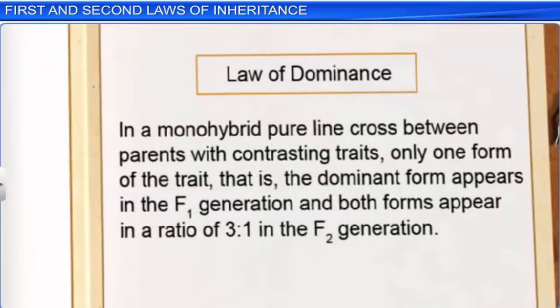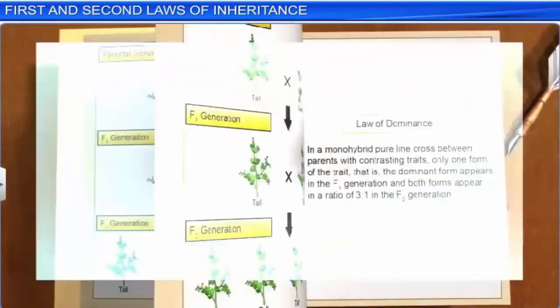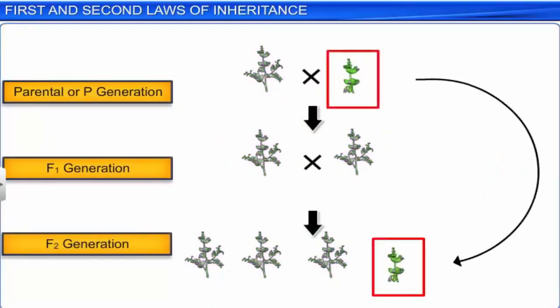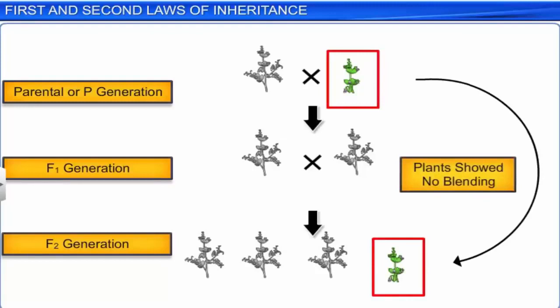The law states that in a monohybrid pure line cross between parents with contrasting traits, only one form of the trait, that is, the dominant form, appears in the F1 generation, and both forms appear in a ratio of 3:1 in the F2 generation. Also, from his experiments, Mendel observed that the recessive parental trait was expressed without any blending in the F2 hybrid.